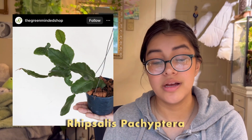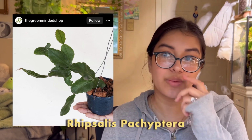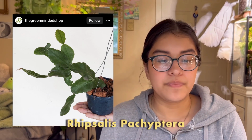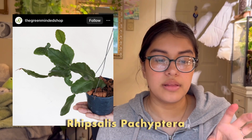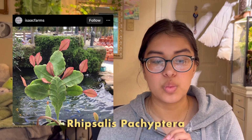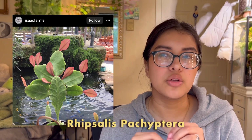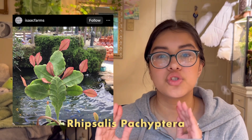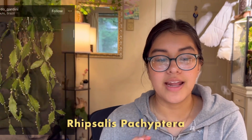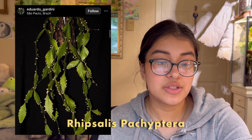The next Rhipsalis on my list is the Rhipsalis pachyptera, which I have a specific vision for. This is another one that I wouldn't want a full pot of. I think the only ones I'd really want a full pot of are my capilliformis and the holeri. With the pachyptera, I think three strands would be a little bit too much, but I'd want maybe one or two strands of it in the pot, and I feel like it would just look so freaking pretty. I think the shape of this is truly what gets me.